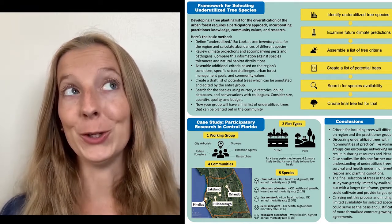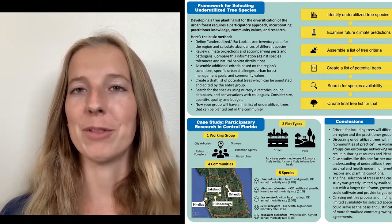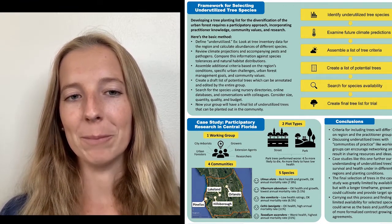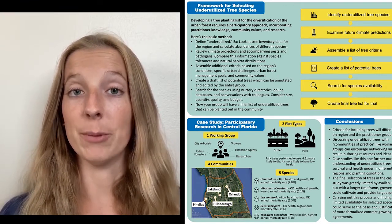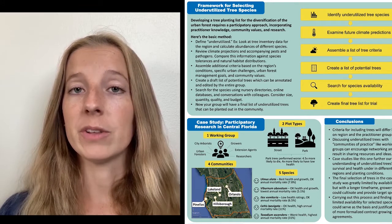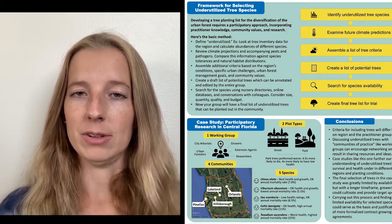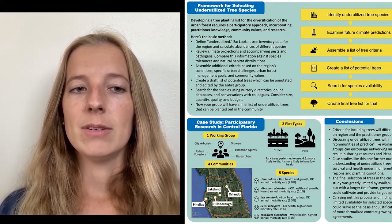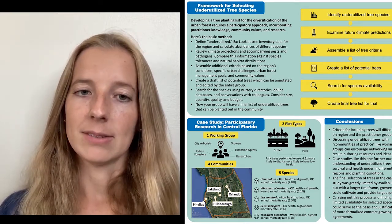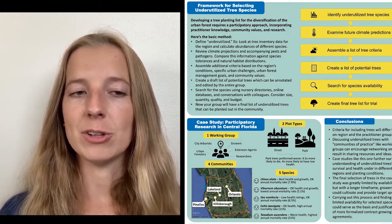Criteria for including trees in this list included things like they couldn't be invasive, obviously, and they couldn't have the potential to be invasive. They also needed to have a low risk of contracting common diseases and pests, as well as emerging diseases and pests in our region. Overall, we came up with a list of 48 species of underutilized trees for our region, and I organized these into a matrix, like a spreadsheet, and it included things like tree characteristics of mature tree size, wind tolerance, as well as notes from working group members and myself as I researched each of these species.